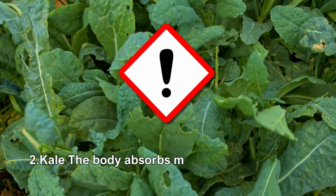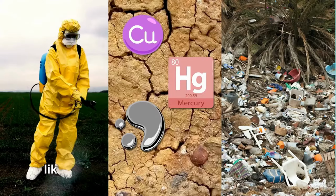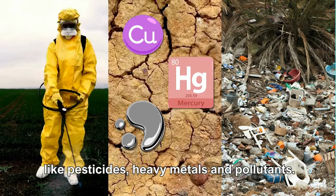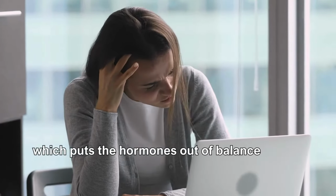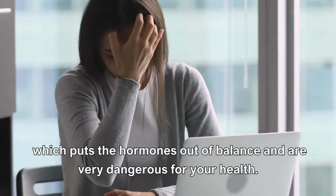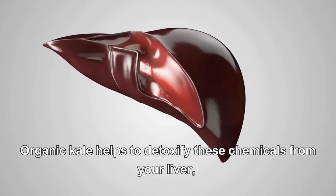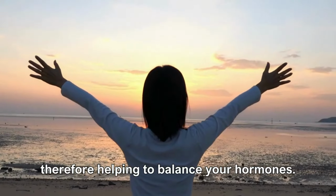2. Kale. The body absorbs many dangerous toxins from the environment, like pesticides, heavy metals, and pollutants. These are called endocrine disruptors, which put the hormones out of balance and are very dangerous for your health. Organic kale helps to detoxify these chemicals from your liver, therefore helping to balance your hormones.